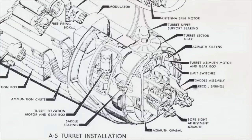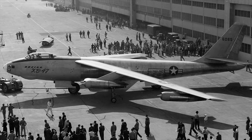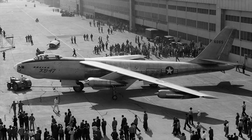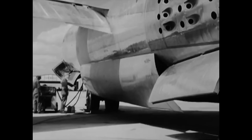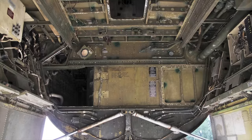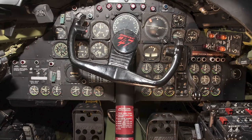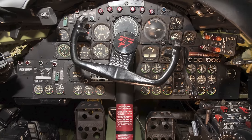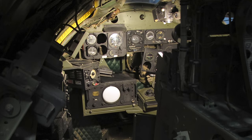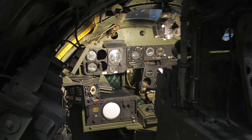The two XB-47s were neither fitted with combat equipment nor tail turrets, as they were engineering and flight test aircraft only. The total bomb load capacity was to be 25,000 pounds. Production aircraft were to be equipped with modern electronics for navigation, bombing, countermeasures, and turret fire control. Navigation was more difficult than on earlier aircraft due to the higher speed involved.